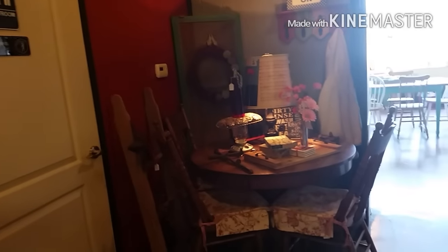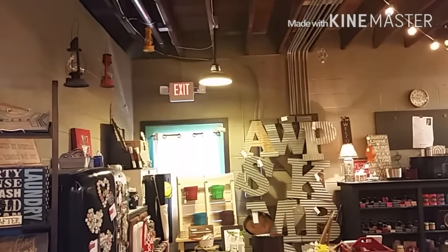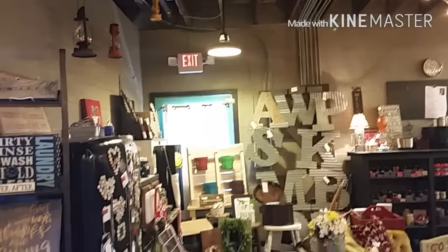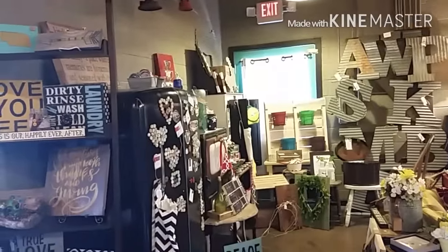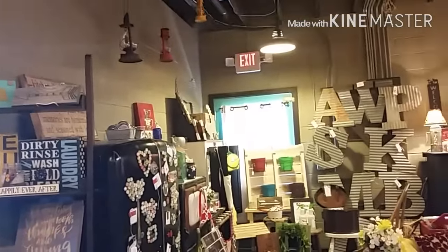So to show you really quickly, there's a little corner here next to our bathroom, and then again, just lots of home decor. Same thing in here. We try to hang things from the ceiling that match the general area that we're trying to highlight. So we have a vintage refrigerator and an old stove, and we try to keep kitchen themed items there. So we thought those lanterns would be fun in the kitchen area.